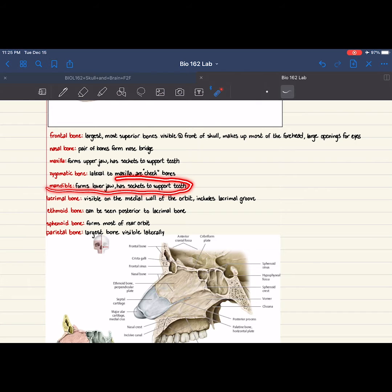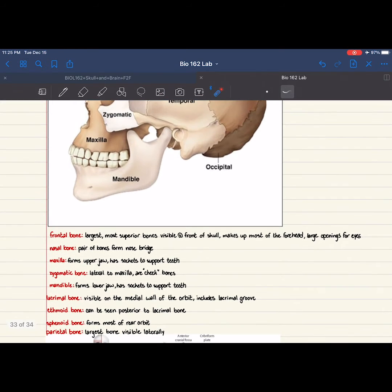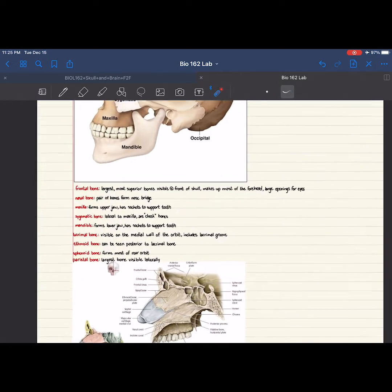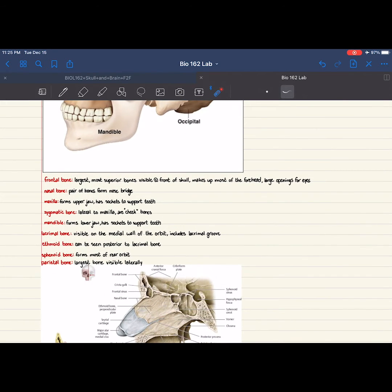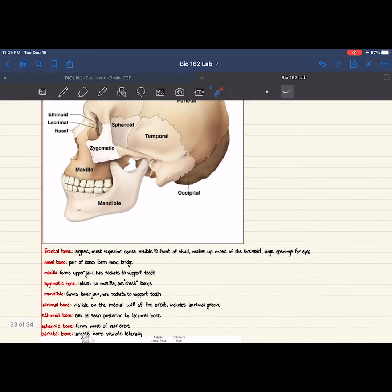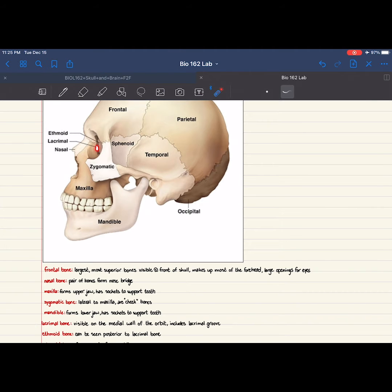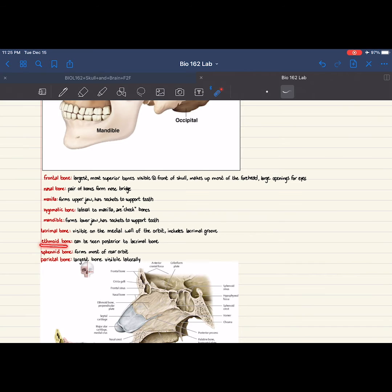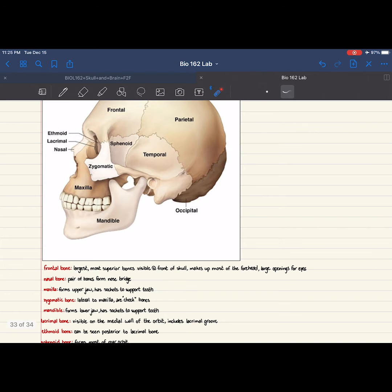And then after we have that, we have the mandible, which forms our lower jaw. This also has sockets to support our teeth, just like our maxilla, aka our upper jaw. Then we have our lacrimal bone, which is visible on the medial wall of the orbit. It also includes the lacrimal groove. It's this little bit that's really stuck inside that eye socket. It's not really visible in this view of the skull.